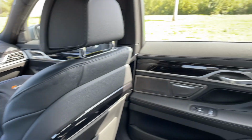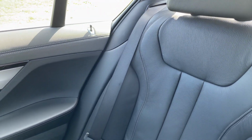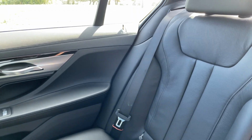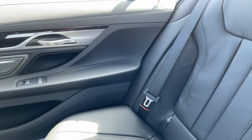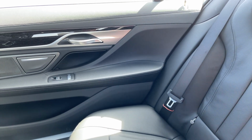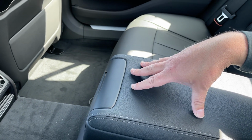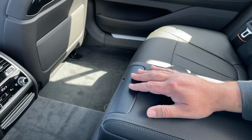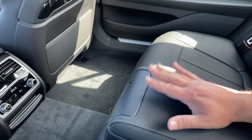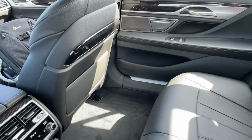In the back, you do have options for executive seating, and I think luxury seating is the other option. So you can actually make this thing recline if you'd like. Not in this car. The M760, the 60s that we got coming in, we'll show how those work. You'd also have sort of like an iPad device back here to control entertainment and other features as well, including climate control. But that's if you option it. So back here, this is just a base 7.